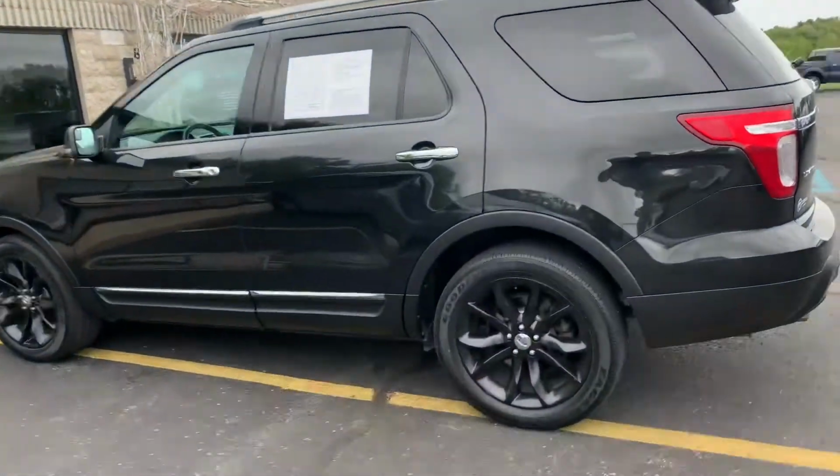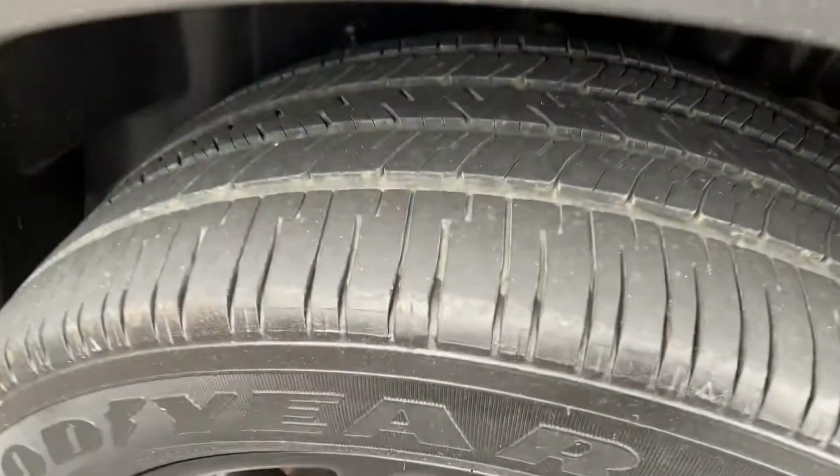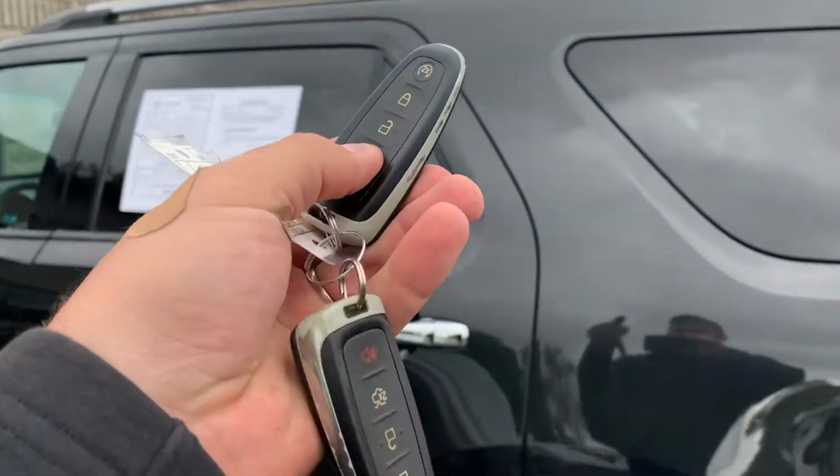20s, and no, they're not corroded. They've already been painted professionally, all four wheels, knee-deep in Goodyear Wrangler all-season tires. Two sets of keys with remote start, with power tailgate.